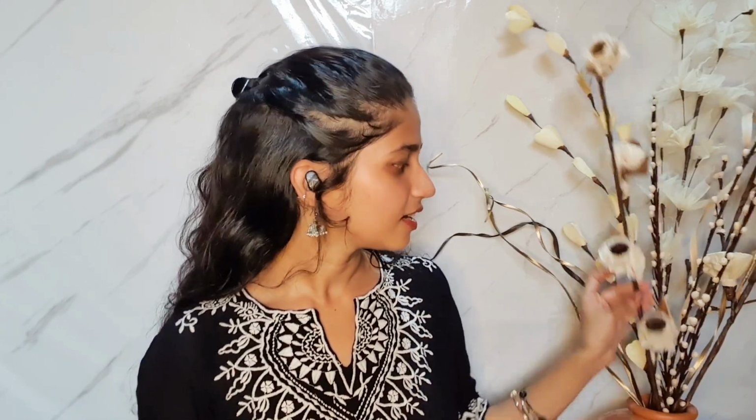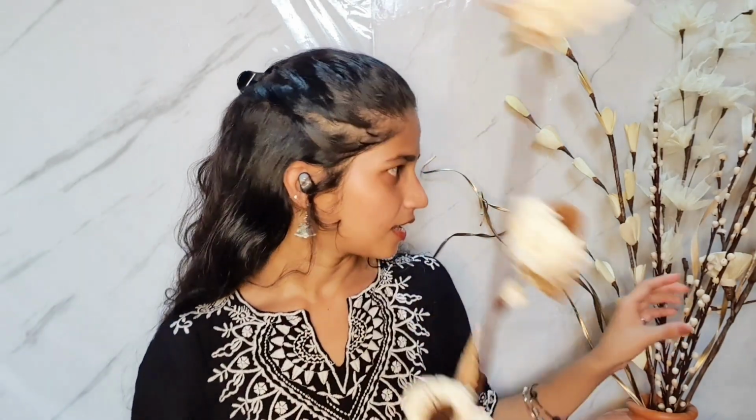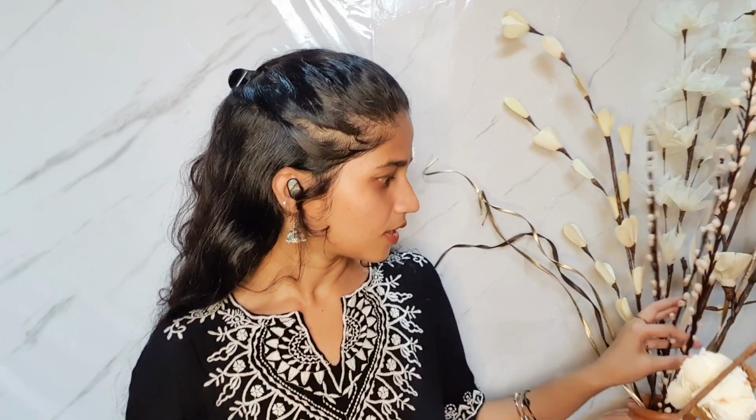Moving on, I have these cute little flowers which are right behind me. Yes, I got them from the market. These were in different shapes, different types of flowers, and they are super cute and really pretty. I guess these bigger ones were 30 rupees each and the smaller ones were 10 rupees each. So I picked a whole bunch of them and bought them.